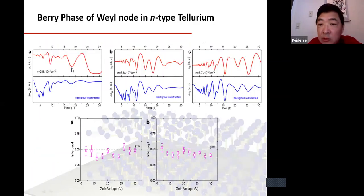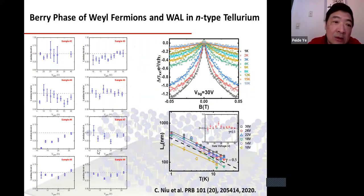Sometimes, accurately determining the minimum and maximum is always a challenge. So we did more careful work. We not only take the minimum and maximum from the rho xx, we also use the sigma xx. This is a tensor transformation you can do. You can see some minor change, but in both sigma xx and rho xx, they clearly show a Berry phase. And we did more than just one device. Here we listed probably tens of devices we measured at low temperature, all showing around half as a Berry phase.